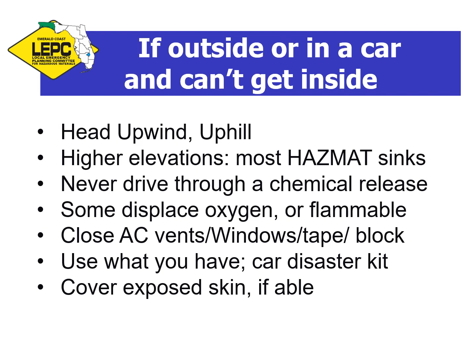Never drive through a chemical release, as some chemicals displace oxygen and your car could stall out. Some chemicals are flammable and your car could provide the spark. In your car, close the air conditioner vents and windows and attempt to tape or block them with whatever's available. Improvise and cover exposed skin when able.